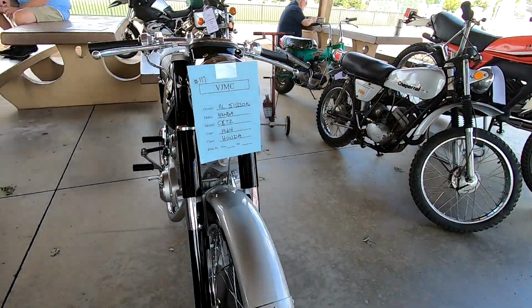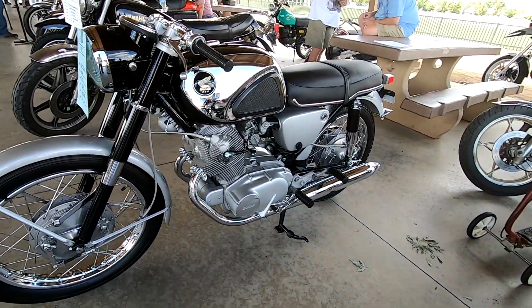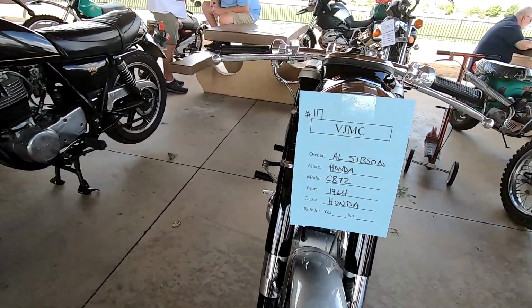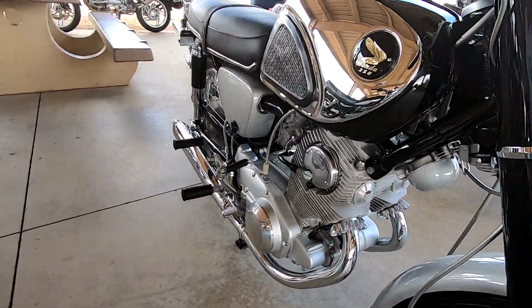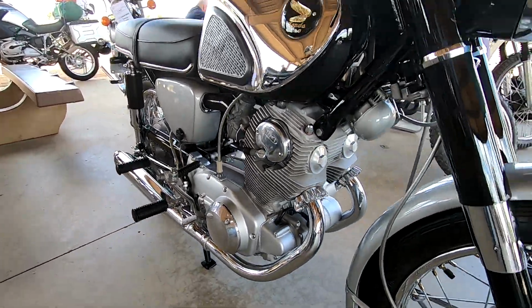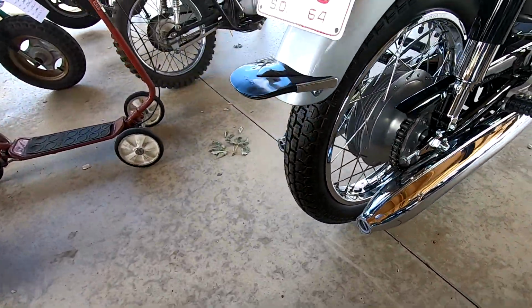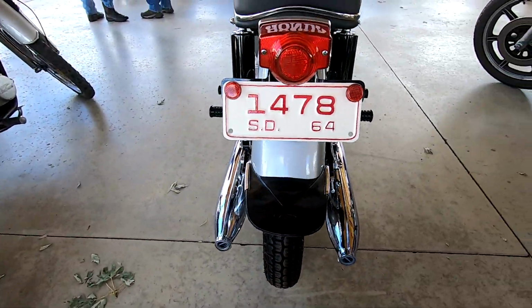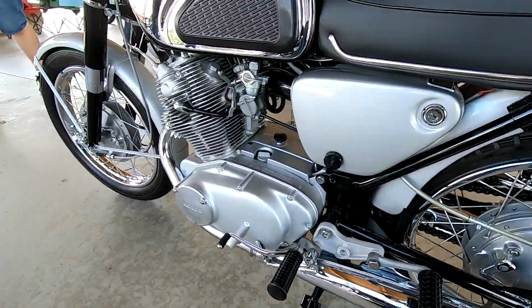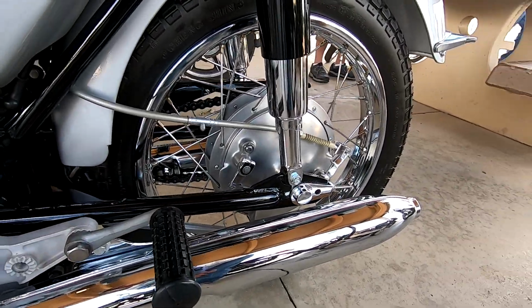Okay, well, what motorcycle show would not be complete without at least one Super Hawk, or in this case, I believe that's a CA72. So that's a 250, not a 305. It's a '64. Nice example. It even has a 1964 license plate on it. How about that? Very clean motorcycle. Yep, 250.